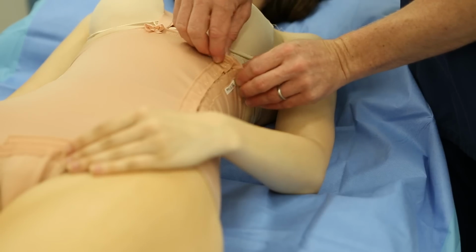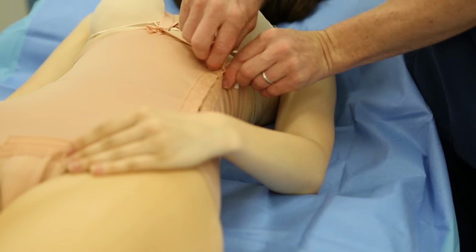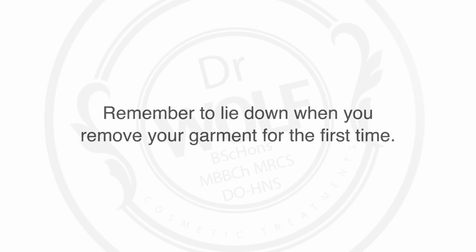The following day, you should have a shower. To do this, it's important to lie down on the bed or on the floor. Remember that when you open the garment, your blood pressure will drop and you might get a head rush and feel slightly dizzy. To prevent yourself from injuring yourself, it's important to either lie on the bed or do this on the floor. As soon as you've opened the garment, lie there for a few minutes and let your blood pressure normalize. You can then take all the padding in the garment off and get yourself into the shower.